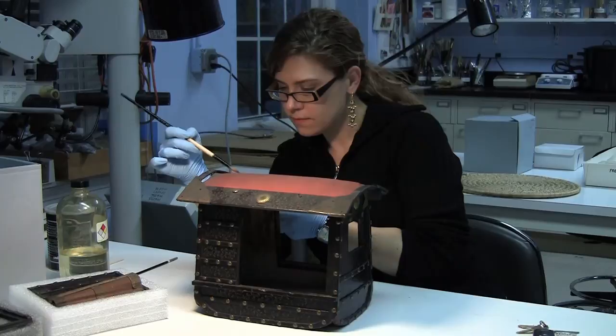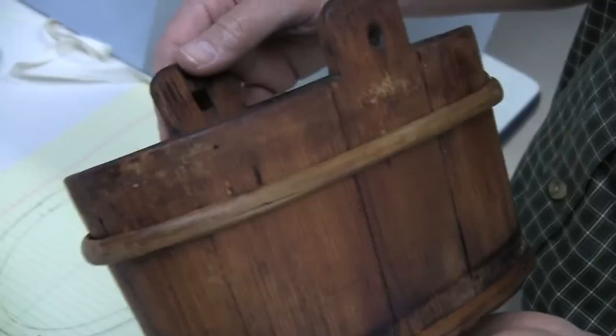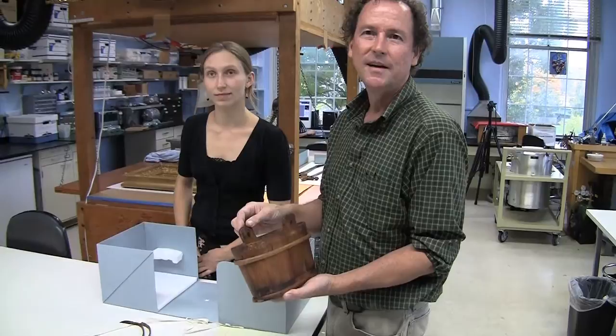That came by ship from Sweden. Our problem with it, it's completely saturated with butter. And nothing sticks to butter or things that are saturated with butter.